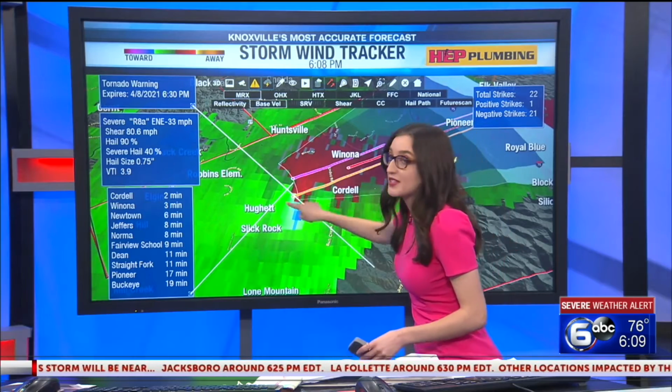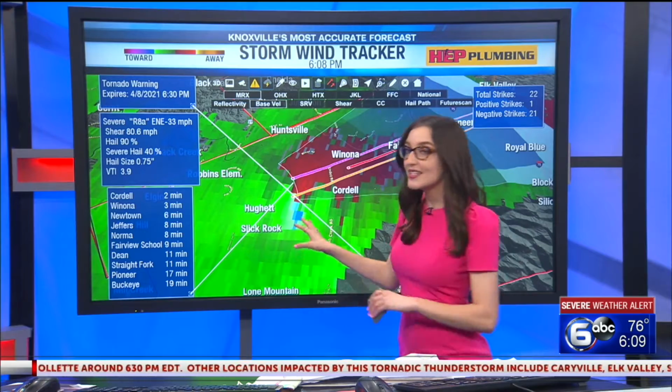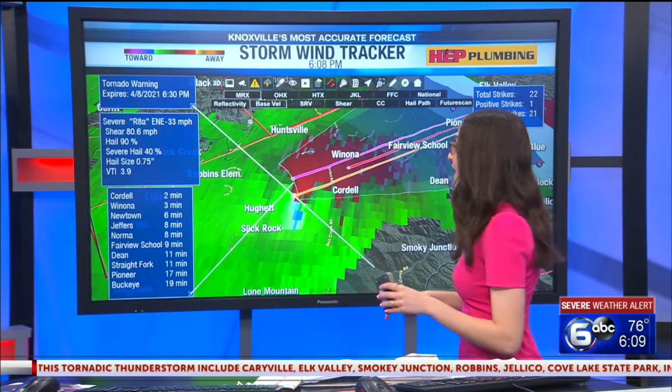What you're looking at, you can see the red and green coming together. You can also see that little blue dot. This tells us that there is a good chance there is a tornado currently on the ground in this community.